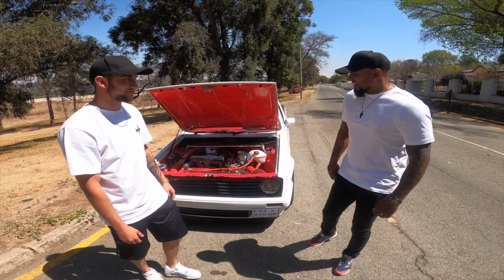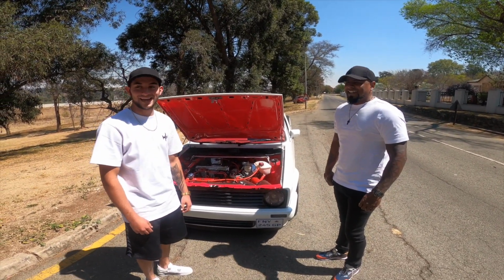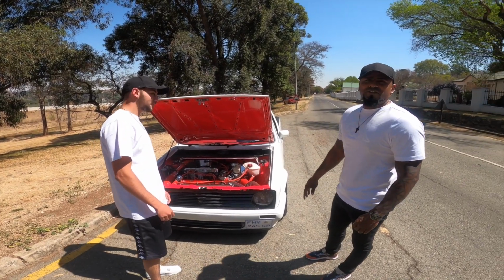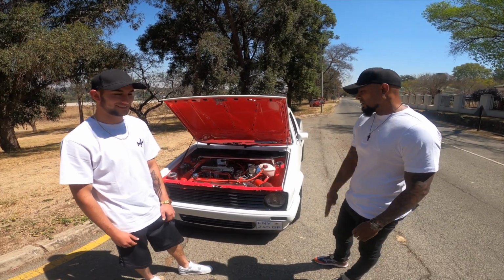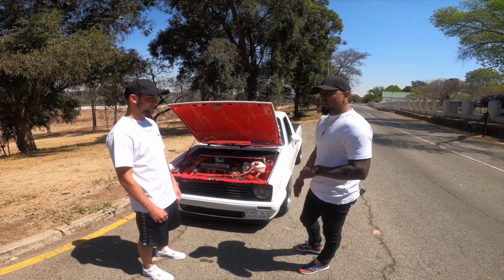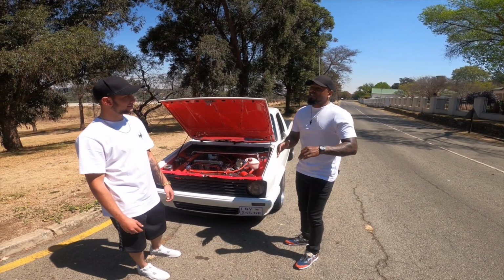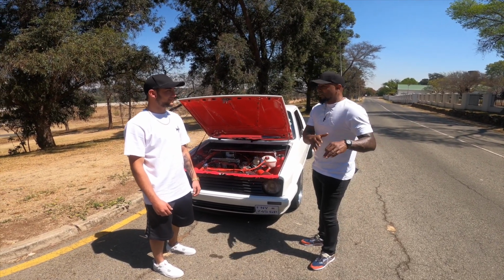Home built, yeah. A lot of time, a lot of effort, a lot of money went into it. If you want something like this, you got to have time, dedication, and a lot of patience. I bought the vehicle about 2 years ago, and fortunately, I got in contact with the guy who initially built the car.